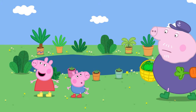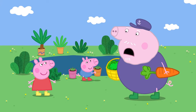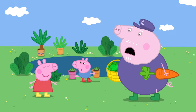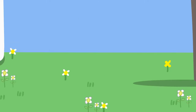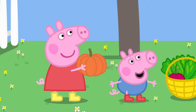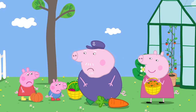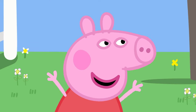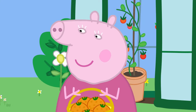Peppa and George are searching everywhere for an orange. Orange! That is the right colour, but not what we are looking for. Oranges are round. But they can't seem to find one anywhere. We found the orange! That is the right colour, and it is round, but that is a pumpkin. Oh. Oranges! Where did you find those oranges, Granny? We looked everywhere. From the supermarket, of course.